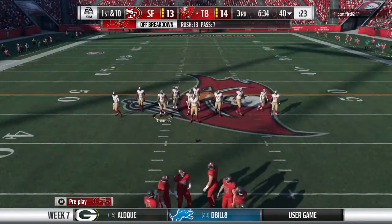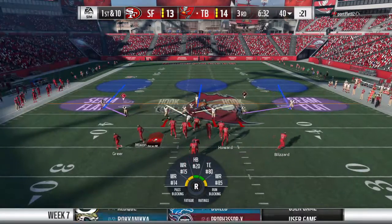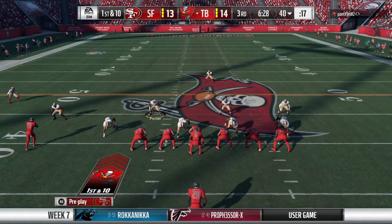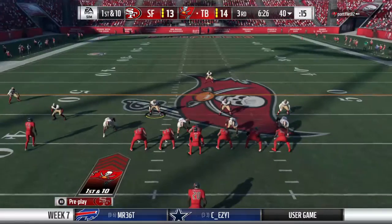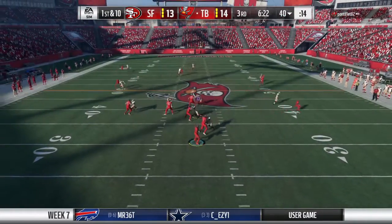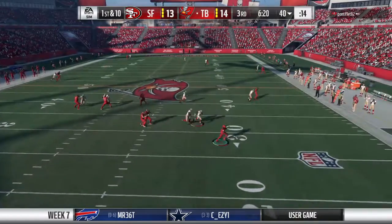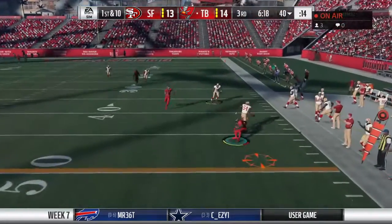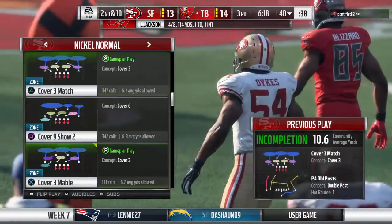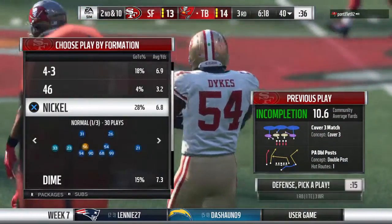Now the offense lining up 1st and 10. Off the play fake, he'll look to throw. Eluding the pressure right. And it pops free. The collision there jarred the ball loose and brings up 2nd down.